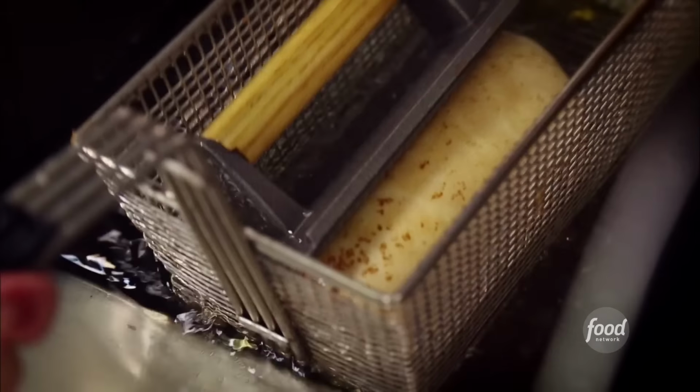Whoa, whoa, whoa, whoa, whoa. You're gonna fry it? I'm gonna drop it. Cool. Oh, it's Chimi football. There you go.